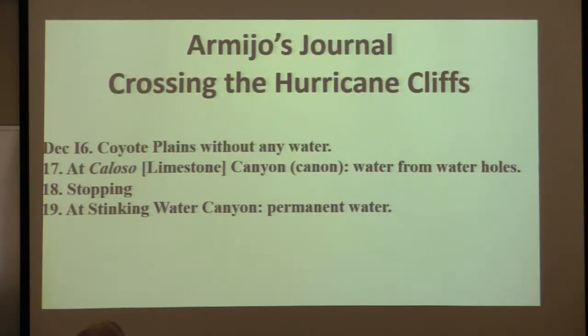Again, the journal entries are landscape descriptions, not names on today's maps. Limestone Canyon is believed to be above the cliffs and Stinking Waters below. Again, we got a description of Coyote Plains, a description of a limestone canyon, and a description of Stinking Water Canyon. And it also has permanent water. Yeah, you probably should have put reconnaissance instead of stopping, because that's what they do. They went out to look, where do we go? We can't get off the cliff.